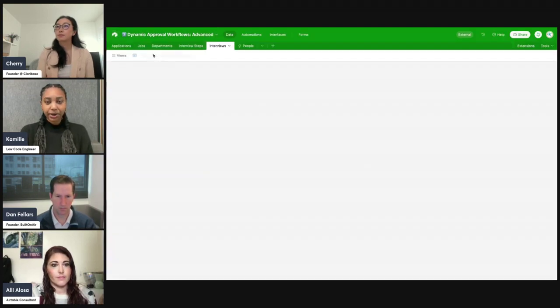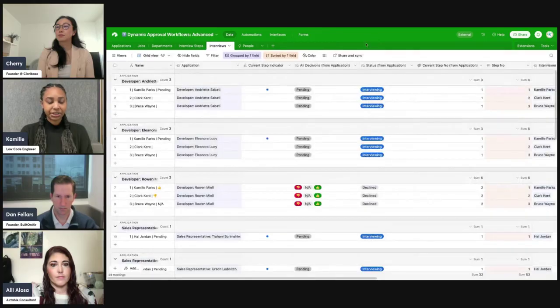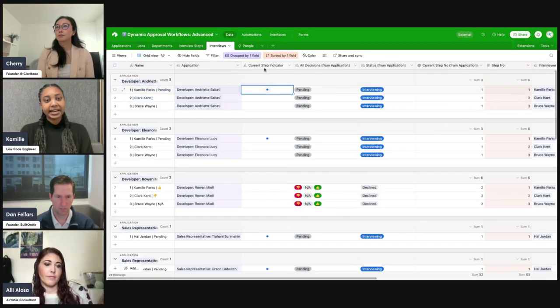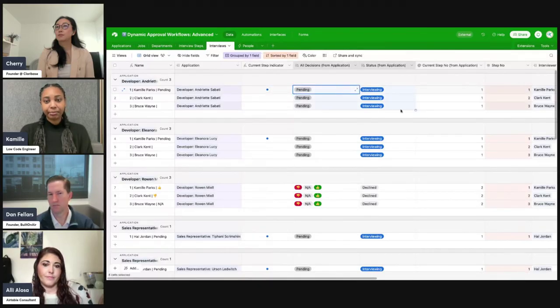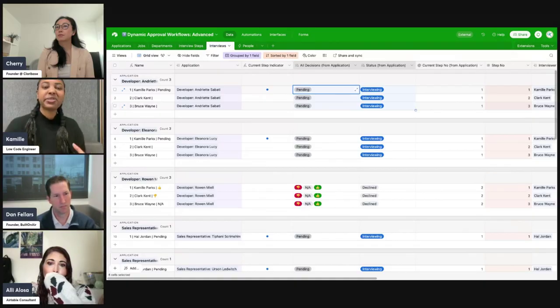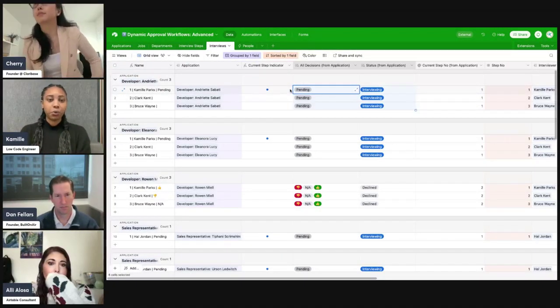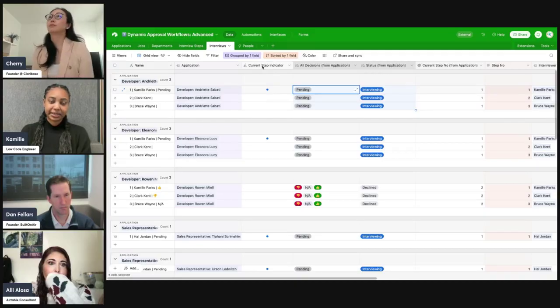So that's the part I wanted to go over in a little bit more detail, just so that we could see how it works. So in the interviews table, you can see that I have, in this case, 3 records that are all linked to the same application. And then this formula field, that's my current step indicator. I have a couple other important lookup fields that are somewhat specific to this particular implementation, but the general idea is the same.